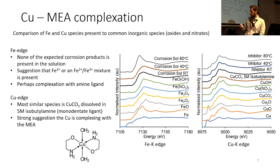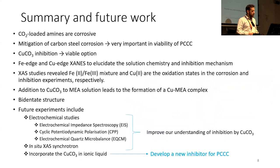So, to summarize, we've established that CO2-loaded amines are corrosive, and that there is a need for a mitigation strategy for carbon-steel corrosion to be suppressed. Copper carbonate has been proven to be a viable option, and XAS and XANES have been used to characterize the speciation.